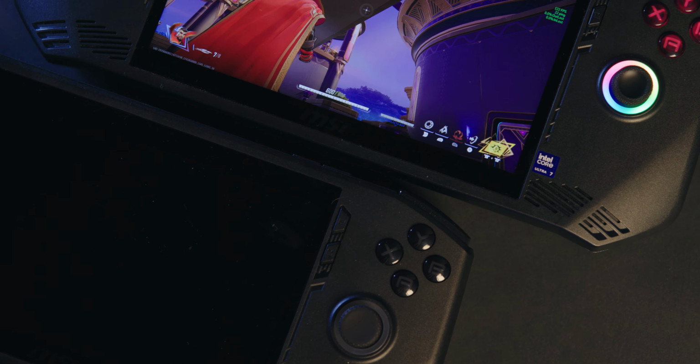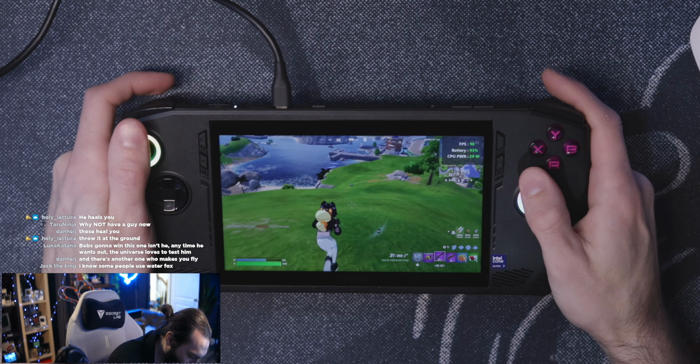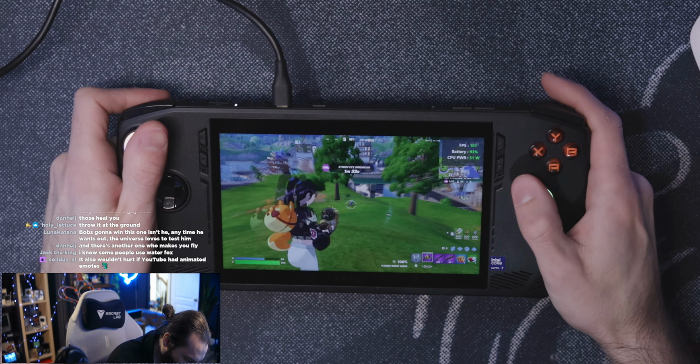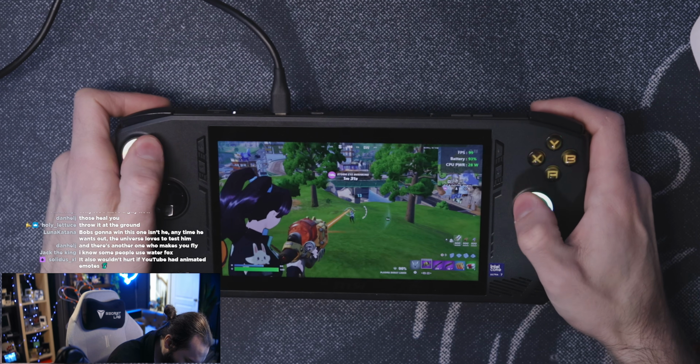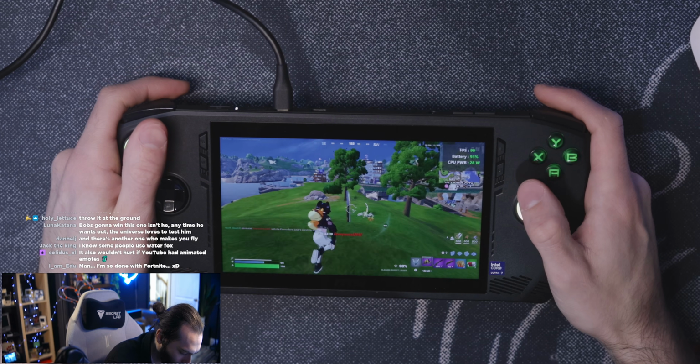Come on, man. But the games run good. This is a great handheld if you're a power user. You're still going to want to look up some of the games that you'd want to play on here just to make sure that they'll run good. But I haven't run into a single game yet that I wanted to play that just didn't. So I think you'll be pretty safe.